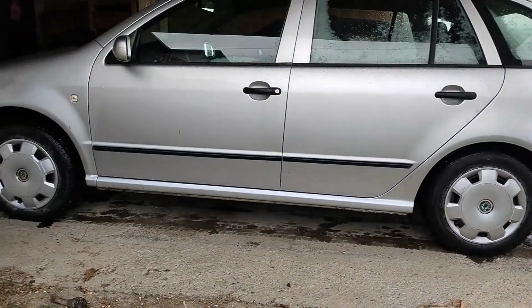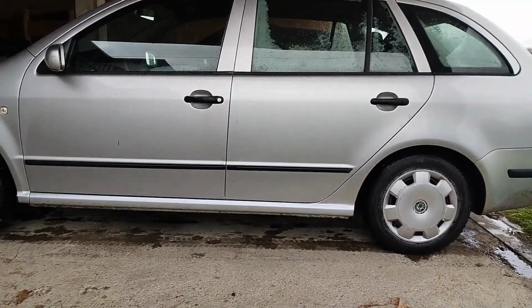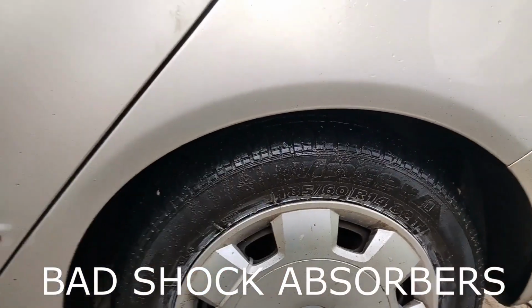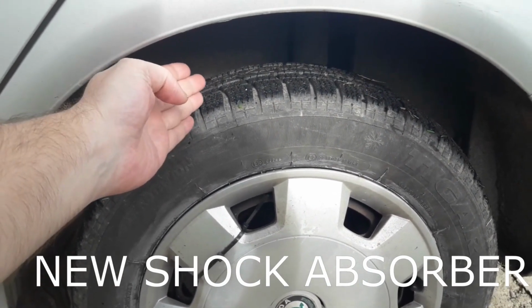When the shock absorbers are really bad, you'll easily notice a difference in the height between the wheel and the wheel arches. One of the clearances of the tires may be significantly lower than the other, and the car then leans to one side.